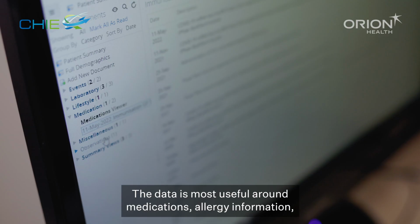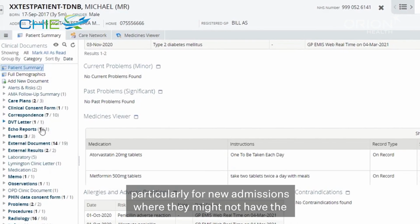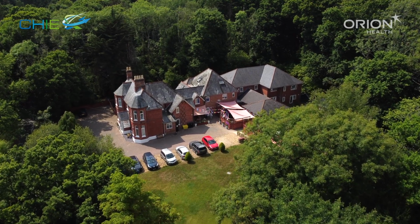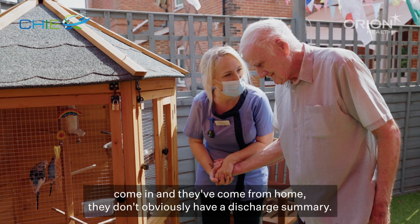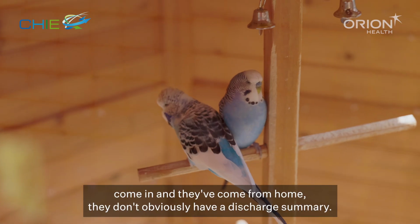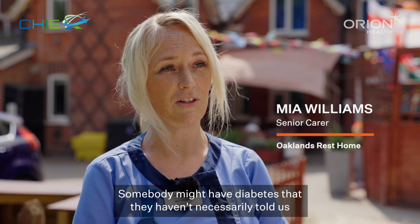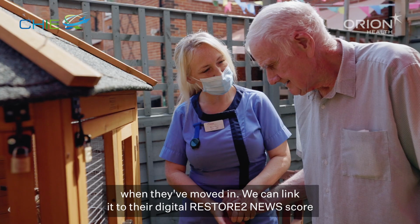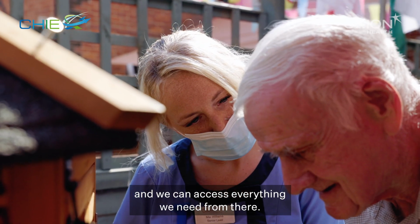The data is most usefully around medications, allergy information, particularly for new admissions where they might not have the history of that resident. It's been brilliant because I can click on it and when residents come in and they've come from home, they don't obviously have a discharge summary. Somebody might have diabetes that they haven't necessarily told us when they've moved in, so then we can link it to their digital restore news score and we can access everything we need from there.